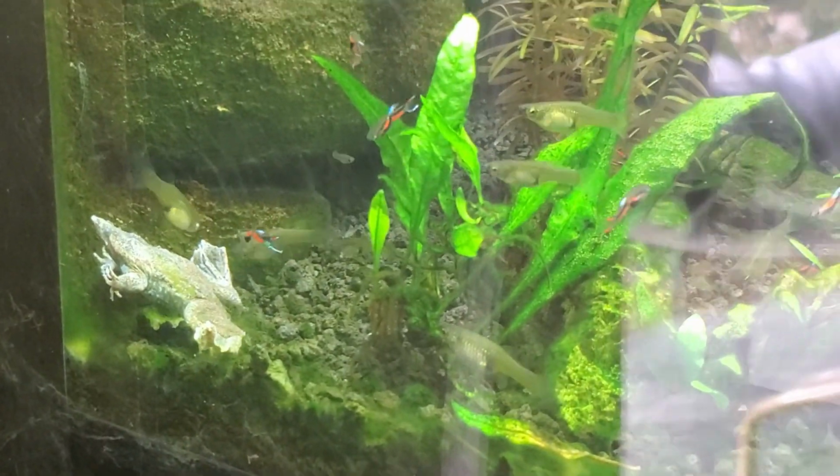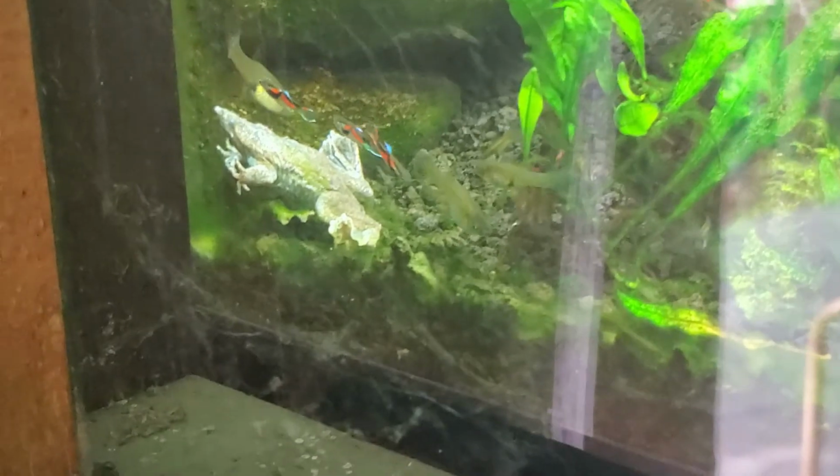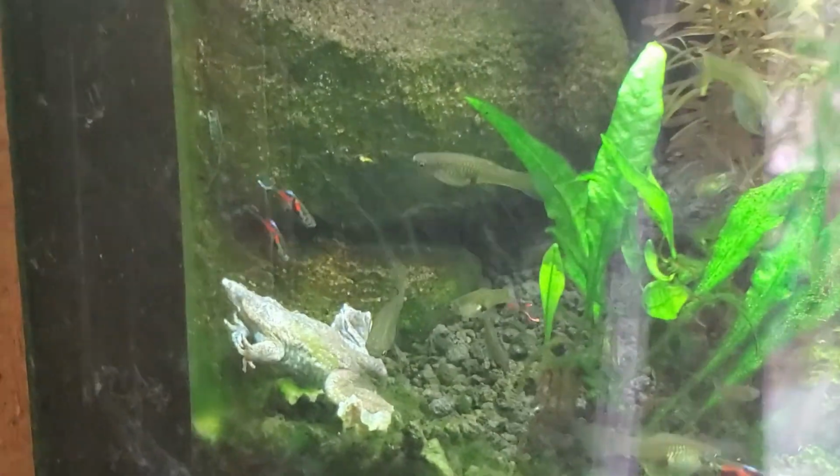So this is the Suriname dwarf toad over here. And I actually used to have one of its cousins. You probably see them in pet stores all the time, the African dwarf frogs. They're kind of similar, just one's a toad, one's a frog, one from Africa, one from Suriname. Just cool to see something like this.